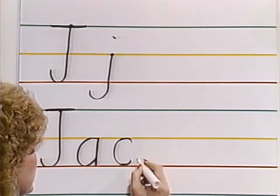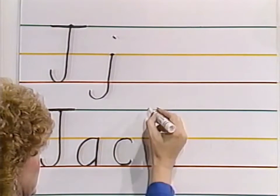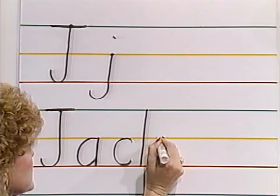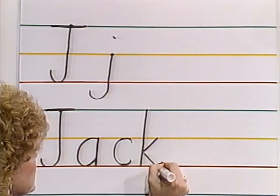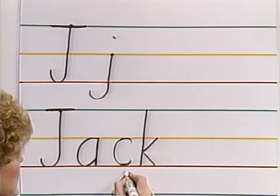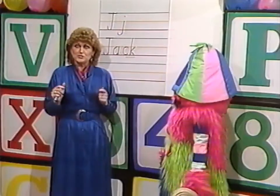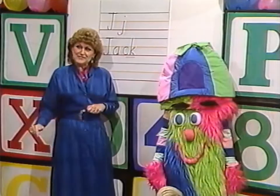My marker doesn't want to behave. What is this letter? C. C, and C says? Cuh. And this letter right here is a small letter K, and it makes exactly the same sound as the C. So we're going to draw a line under it. Okay, so we'll only give it one sound. Now help me sound. J. Jack. Jack. Like Jack in the box and jumping out. And now you know the sound of J.